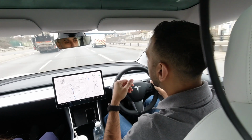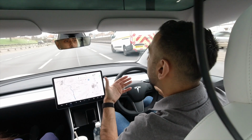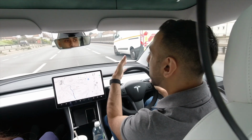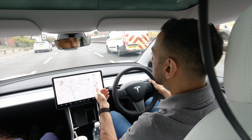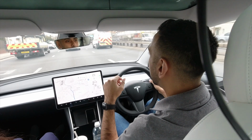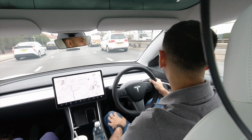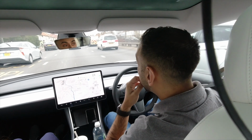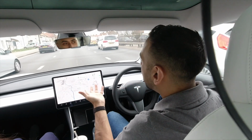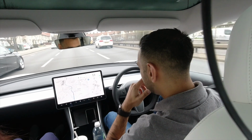All the cars in front are slowing down. I'm feeling a little bit nervous right now. It feels a little bit fast, but it's slowing down. A car came in, slowed down quite hard. I was a little bit nervous. I was about to hit my brake, but I actually handled that quite well. The white car cut in quite suddenly. Will you do anything? Yeah. It's scary, but you will eventually trust it.